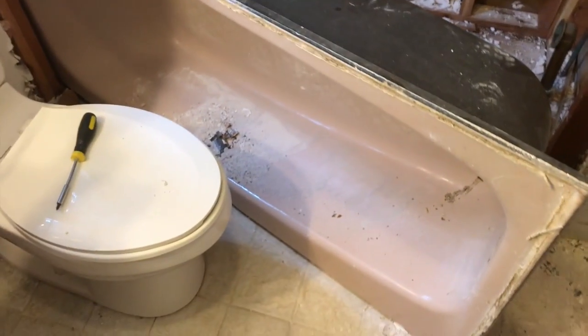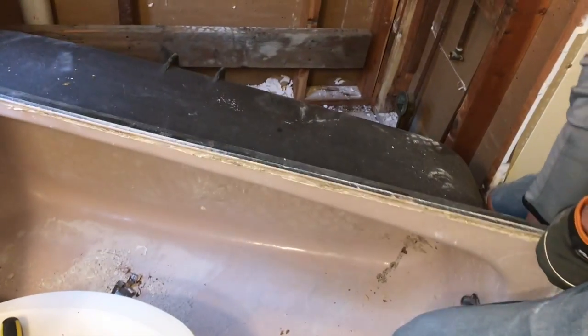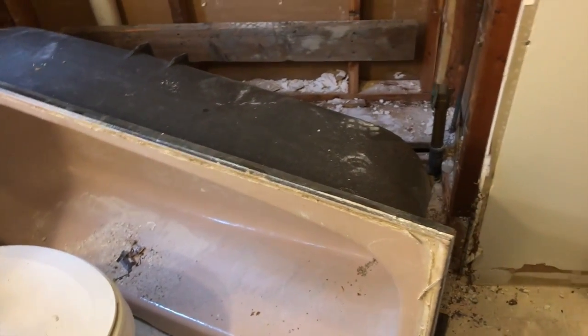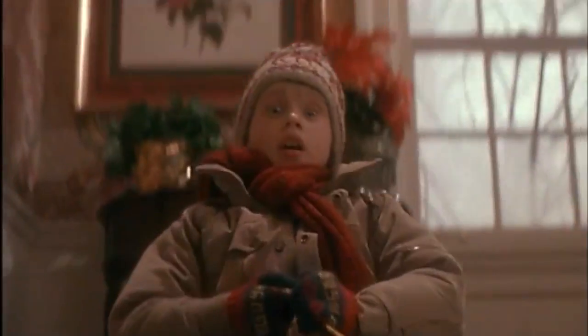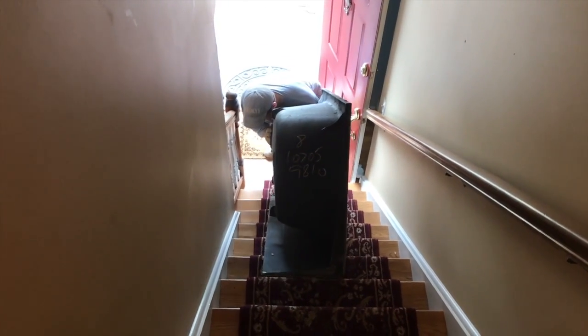This freaking tub. How much do you think it weighed? Nothing more than you, so like 300 pounds. 300 pounds? This freaking tub is like 400 pounds. It was so hard. This is cast iron. We smashed it with a hammer and absolutely nothing happened. So we had to wrestle it out. And now we're just gonna sled it down the stairs right into that door opening. Remember Home Alone? Home Alone style. I should be helping him probably. Oh, we're good.